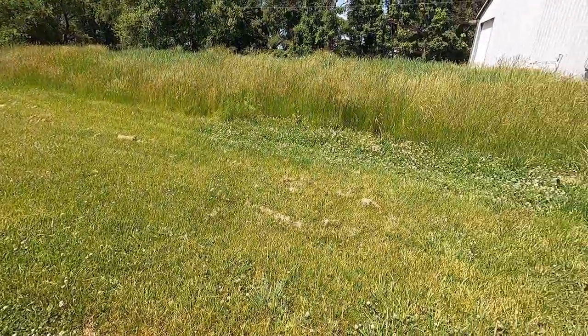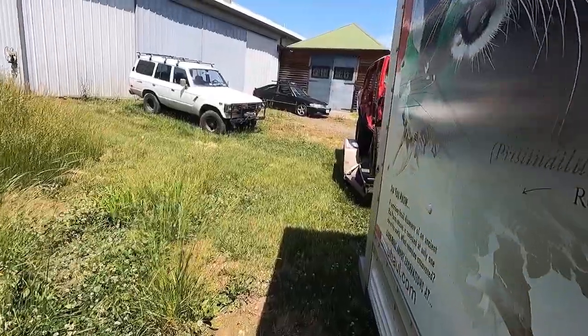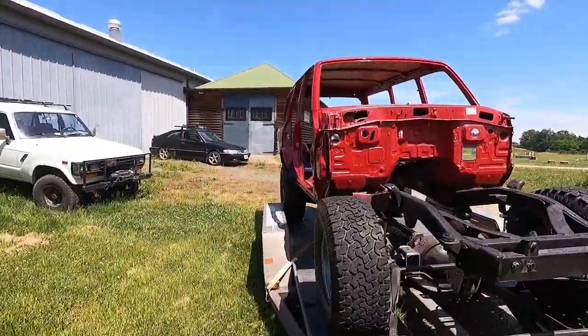Minutes later. Just made it back to my place with the FJ60. Got it out of Norfolk. We're about to bring her in the shop.